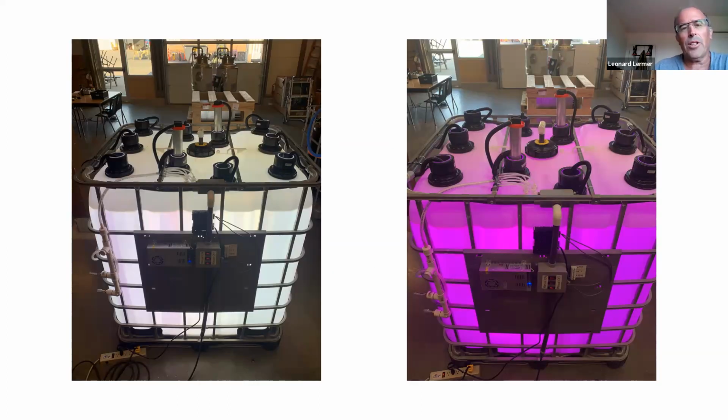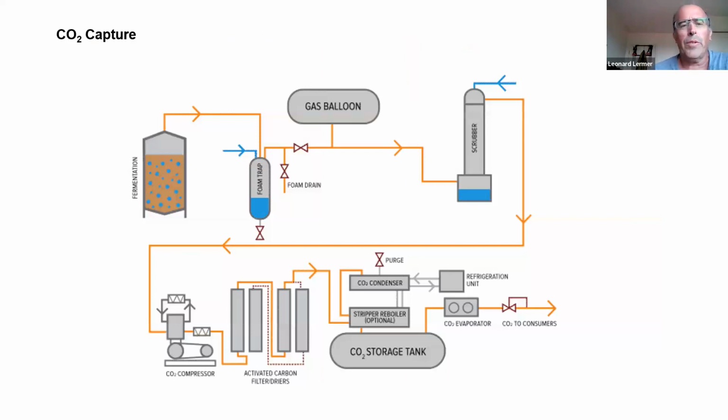Okay. So the next system, actually, we have the bioreactor in hand. We moved to carbon capture. Well, we were doing it in conjunction, but we looked to a very common approach already for carbon capture, which is a balloon system. These systems exist in industry, but they're quite expensive.